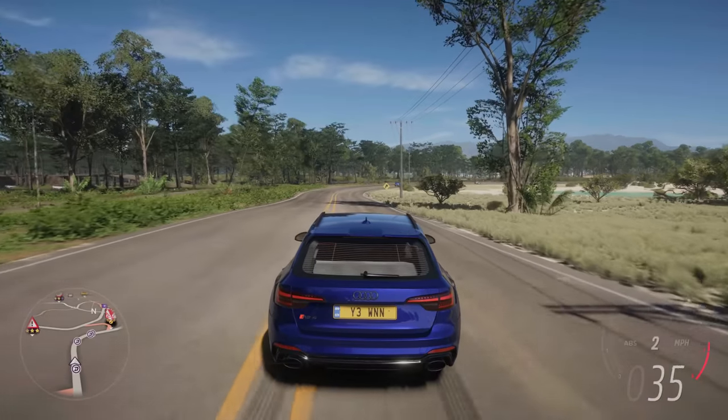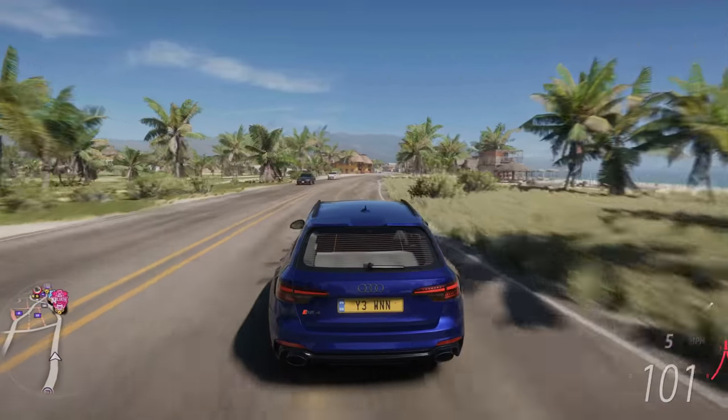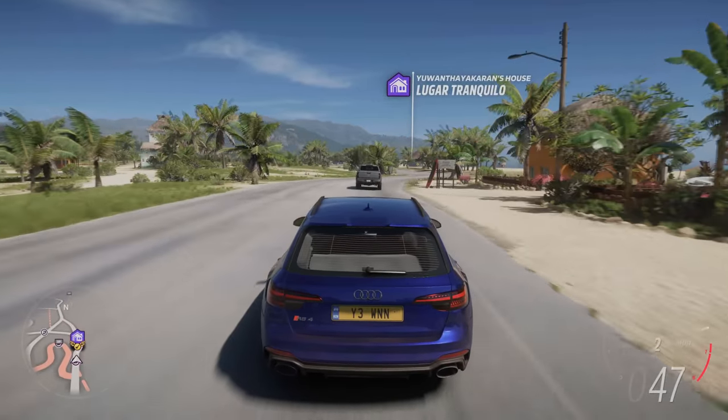Now the next car in this video is this Audi RS4 Avant. So yep, I got this car and I actually really like it. And it is all thanks to one reason.